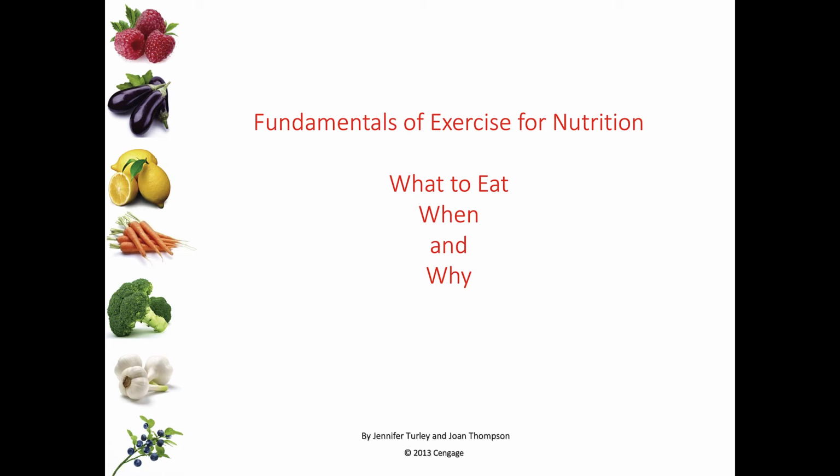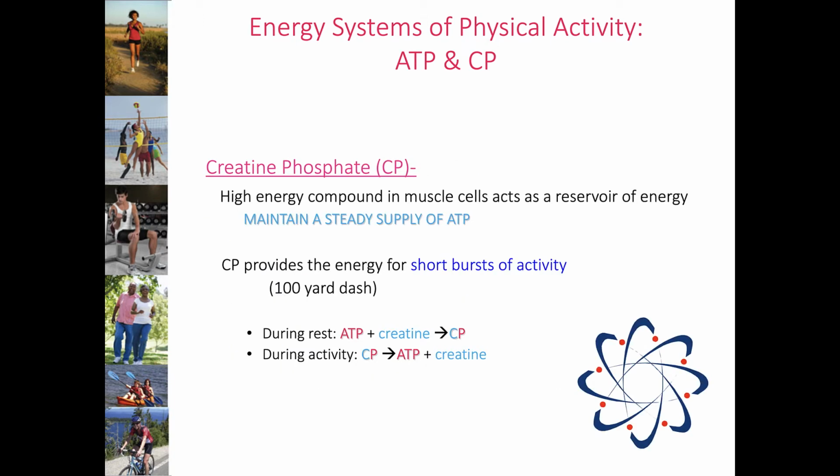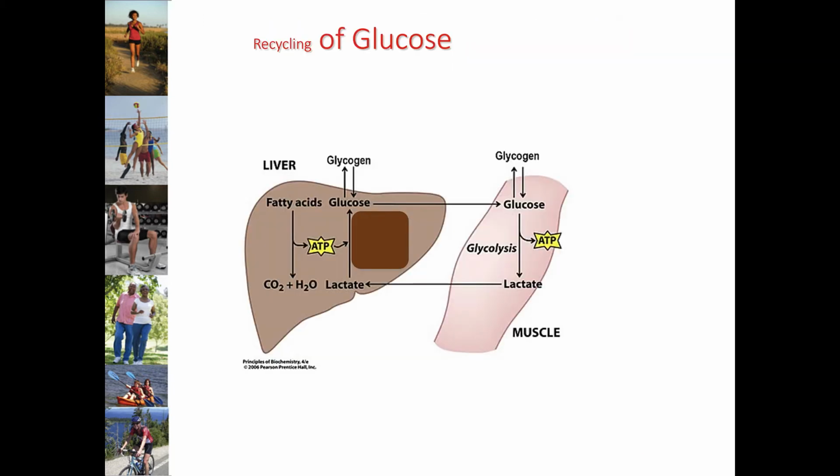Today we looked at the fundamentals of exercise for nutrition: what to eat, when, and why. There were poll questions on how much ATP we always have in our body. The correct answer is 2 to 4 seconds, because sometimes we just need to move before our physiology gets the message that we need to start breaking down glucose or glycogen. We also have creatine phosphate that supplies us with ATP for high-intensity, short-duration activities.